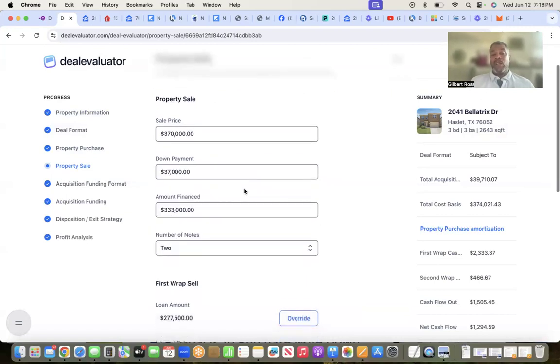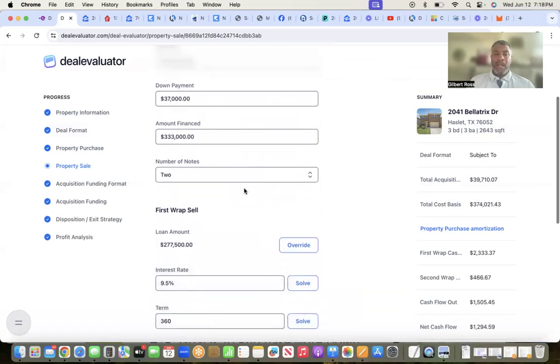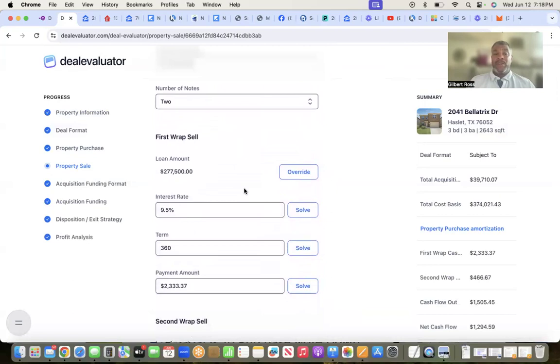So we make sure that our funder is taken care of before we make any money. And what we're going to do is create two notes for our purchaser. And this is how it breaks down. The first loan is going to be 277,500 after we take that down payment. We're going to write it at 9.5%. We may be able to increase that a little bit, just depending on who the buyer comes to the table.